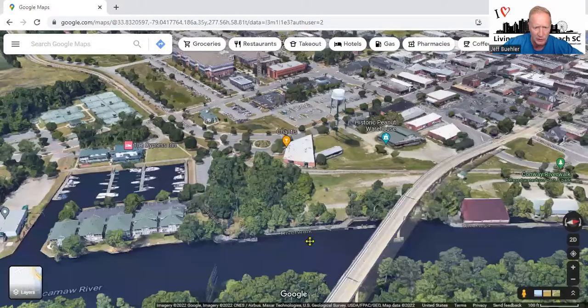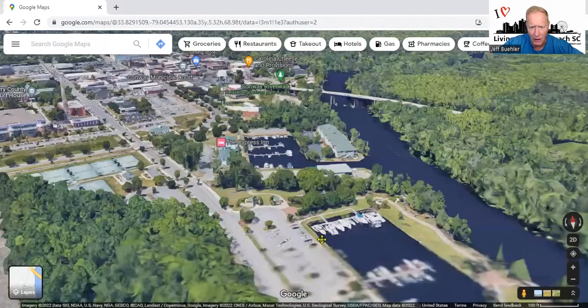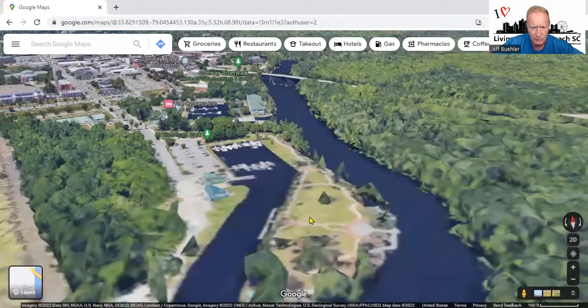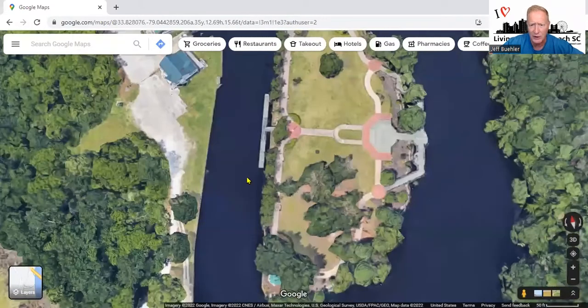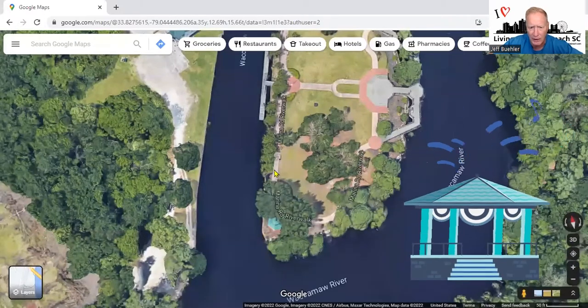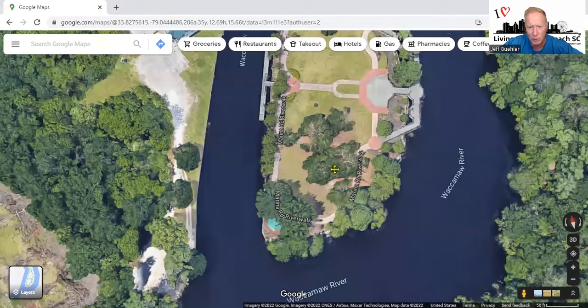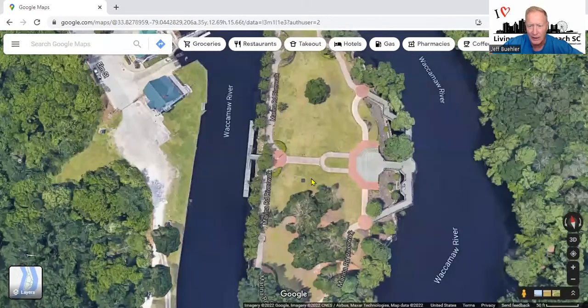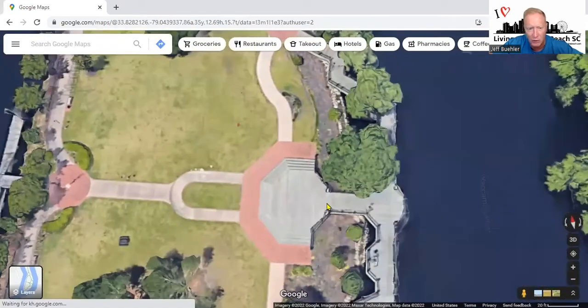But you really do have, let's see if I can get us in on, all right, so essentially this is a park. You've got this gazebo here, and then you just have these walking trails. Especially when my kids were real little, we used to bring them when they were on training wheels and just ride their bikes through here. And my wife and I could walk kind of downtown. It's very peaceful, very relaxing.